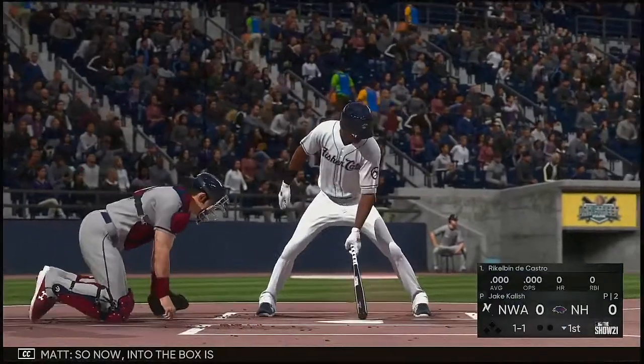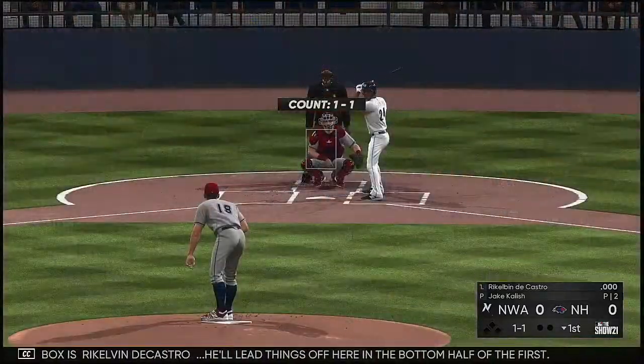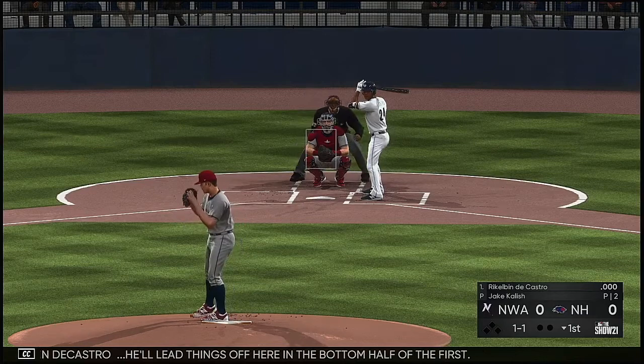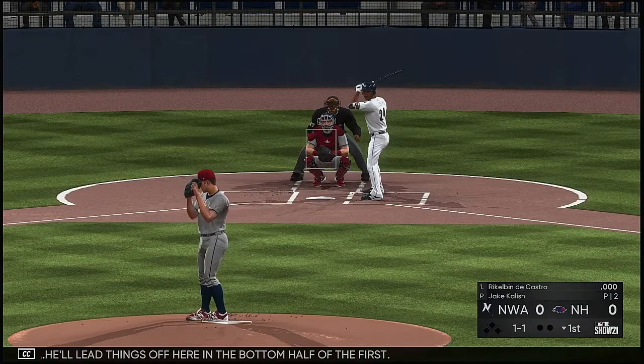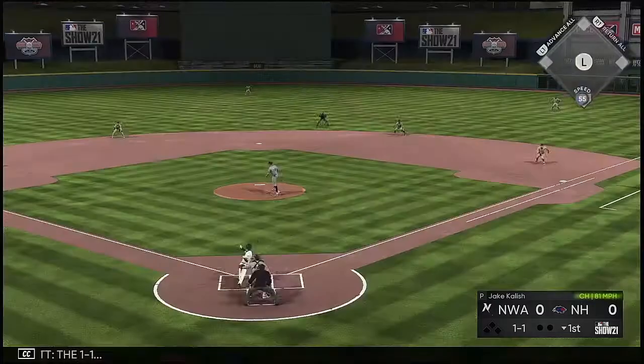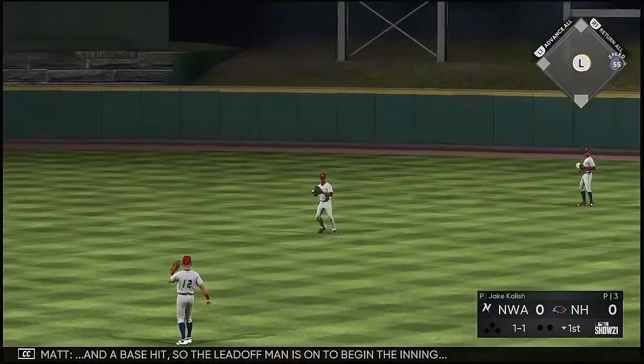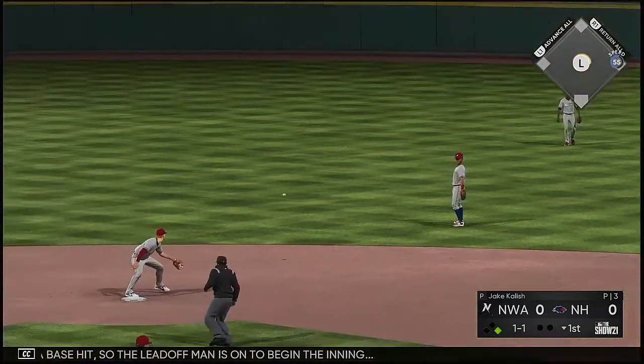So now into the box is Rikelvin DeCastro. He'll lead things off here in the bottom half of the first. The 1-1. Drilled right back up the middle, and a base hit, so the leadoff man is on to begin the inning.